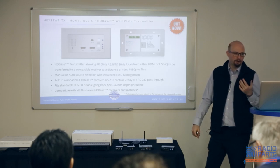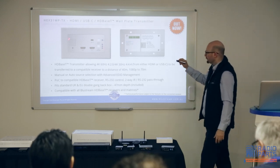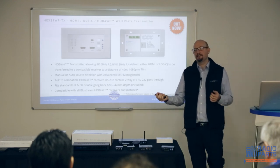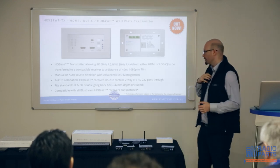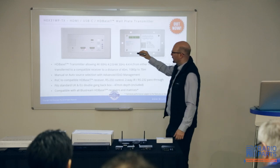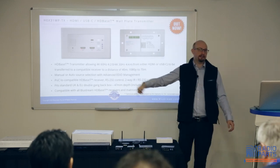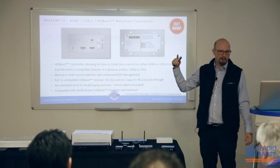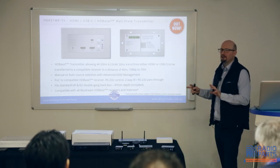IR, RS232 as well, auto switching, and also the ability to turn a display on and off via CEC automatically. So when an HDMI signal is sensed, this can send out a CEC command to the display at the other end to turn it on. So really flexible in, call it basic automation if you want.